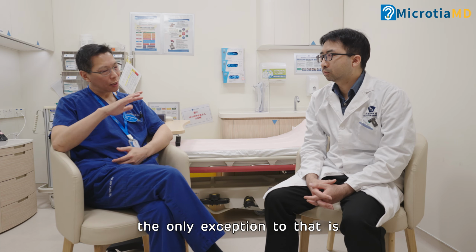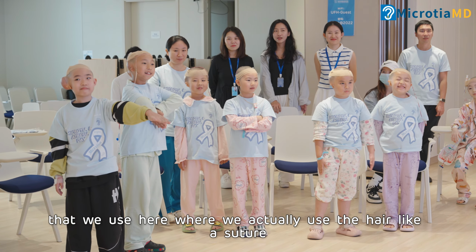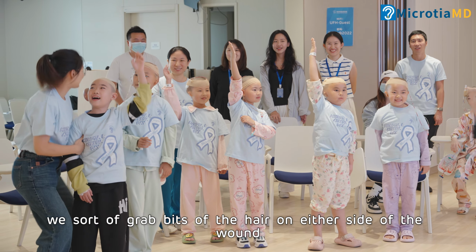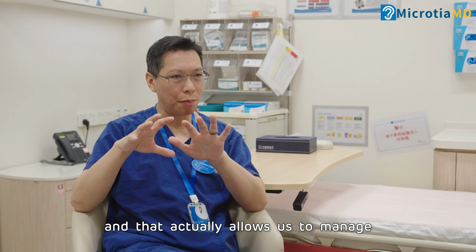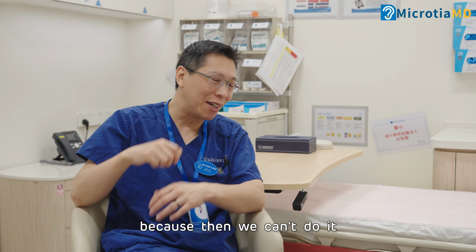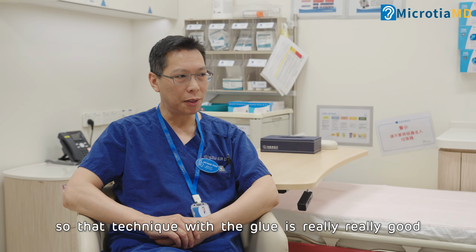The only exception to that is that sometimes when you have a scalp wound within the hair, there is a technique that we use here where we actually use the hair like a suture. We grab bits of the hair on either side of the wound and twist it, and then we glue the hair, and that allows us to manage perhaps longer wounds within the scalp. So I get very upset when people shave their hair off because then we can't do it. And suturing scalp wounds is quite difficult because it's really hard to put local anaesthetic into the scalp. So that technique with the glue is really good.